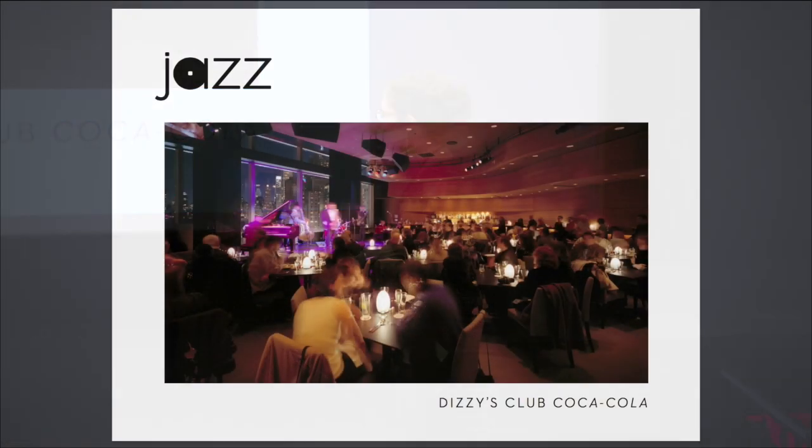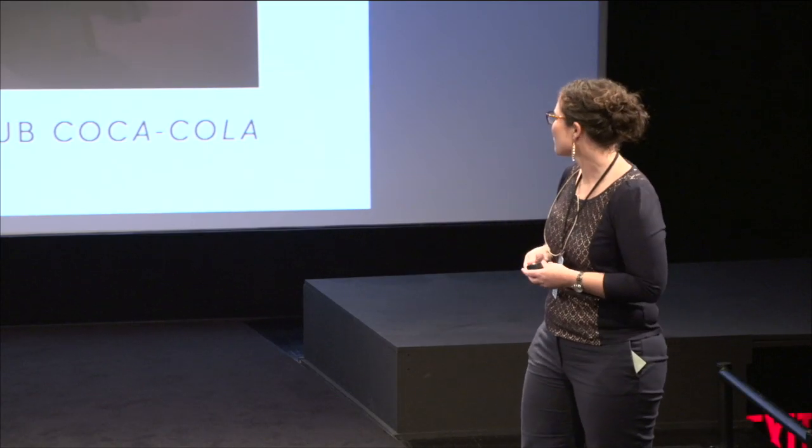And last but not least, Dizzy's Club Coca-Cola. If you haven't been there, you need to check it out. It's a lot of fun. It helps that there's a full-service restaurant and bar. That always makes the arts more engaging, right? We do 2 to 3 sets of music here a night. We're open 360 days a year, so we have a lot of seats to move.